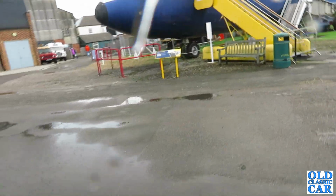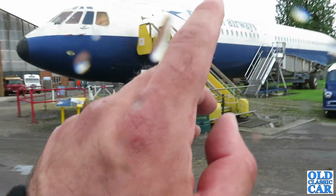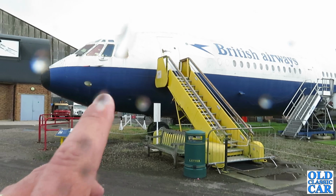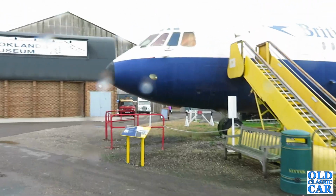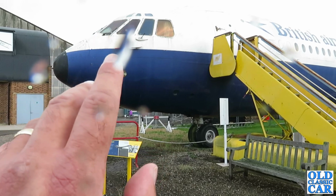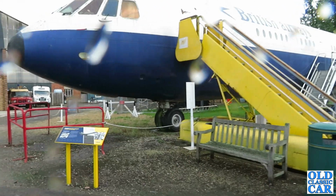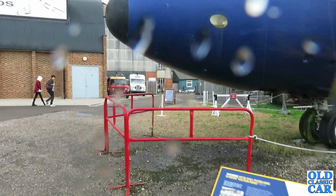Talking of Cosford, which I was before, this VC10 G-ARVM, again when I was young and impressionable, was on display at Cosford, and then the whole collection of British Airways aircraft that used to be on display there got chopped up. Most of them went for scrap, but the fuselage of this particular standard VC10 was rescued and made its way down here to Brooklands, and here it is at rest at its former home.